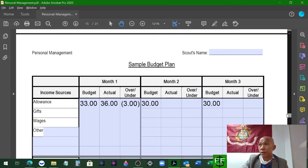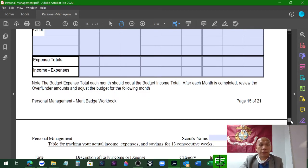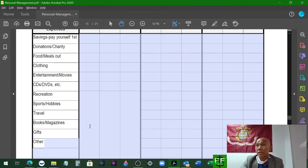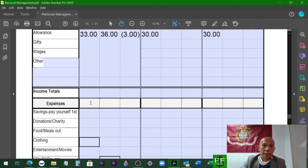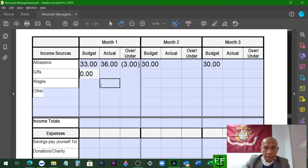So this section right here: the budget, actual, over/under for month 1, and then budget for month 2, budget for month 3. Hope that's clear enough. And the whole column down should be filled out. If there is a 0 value, then I would make it 0.00. For instance, let's say you expect to receive no gifts in month 1.